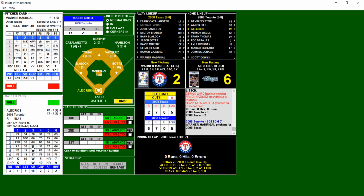So the Blue Jays retired the Rangers in order, 3 up, 3 down, no runs, no hits, no errors. We go to the bottom of the 7th. That's going to be Alex Rios, Vernon Wells, and Frank Thomas due up for the Blue Jays.